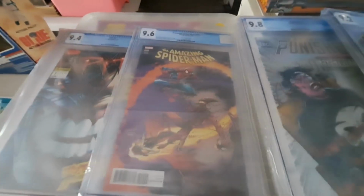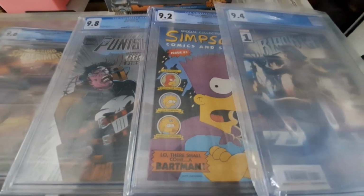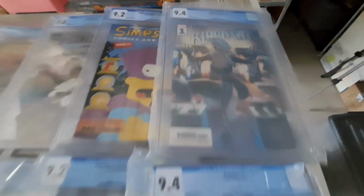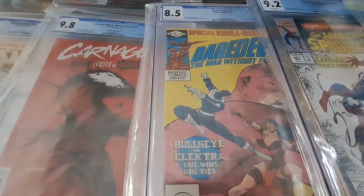I'll just finish this up, guys. Just dragging on a bit. All these graded comics going down there as well. I've actually got that Simpsons graded there. Now, if you can get that graded, it obviously increases the value a lot more. There's the first Black Cat, Punisher. There's the first Carnage there. That's going down. Death of Daredevil.